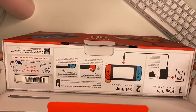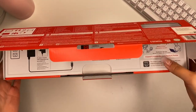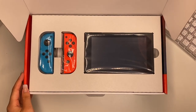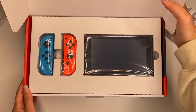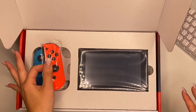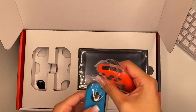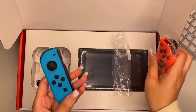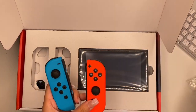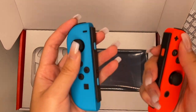So it has this. I really wanted the gray one, but I guess I'm fine with this. So it comes with the two Joy-Cons. And I think I'm gonna get some skins because I don't really like these colors. But here's the blue and the red. They look so nice. I love the clicking noise.